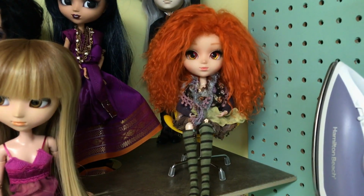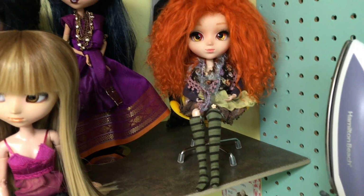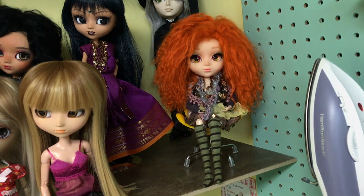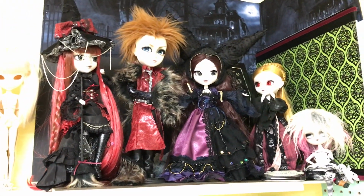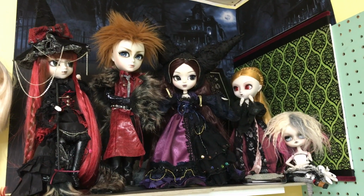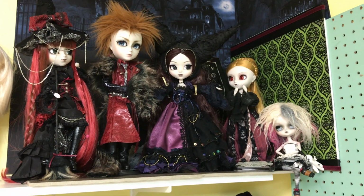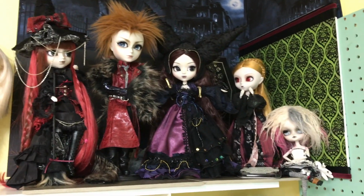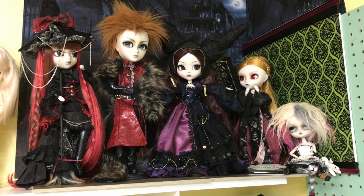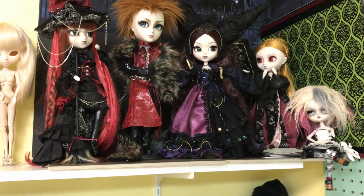She's got this mishmash of an outfit from various stock outfits. Some of them aren't even boy clothes, or aren't even girl clothes, but I just threw her together. I wanted her to look layered and eccentric, and I think she sort of looks that way. Up here we have my otherworldly dolls. I love my otherworldly dolls, but I think I'm going to be letting some, maybe all of them go. Oh, it's hard to say that, but I really do not have the space to have this many dolls. So I need to let some of them go, and it might be these ones.